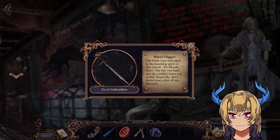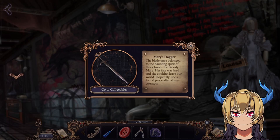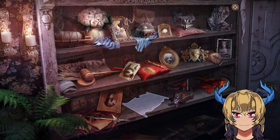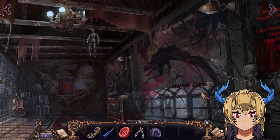Mary's dagger. The blade once belonged to the haunting spirit of the school, the Bloody Mary. Her fate was hard, and she couldn't leave our world. Hopefully, she found peace after all my attempts. Mary's dagger. Why is it alone?